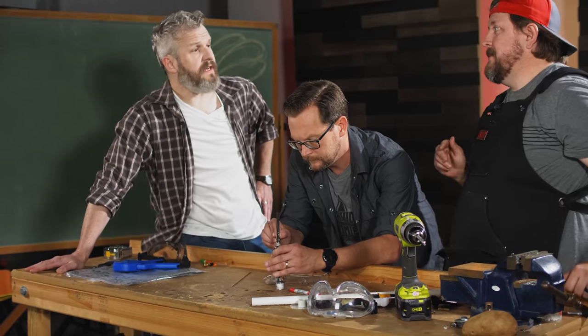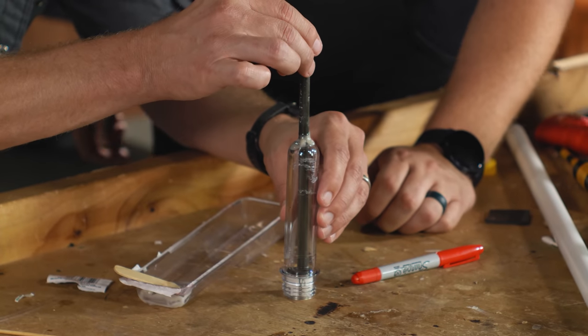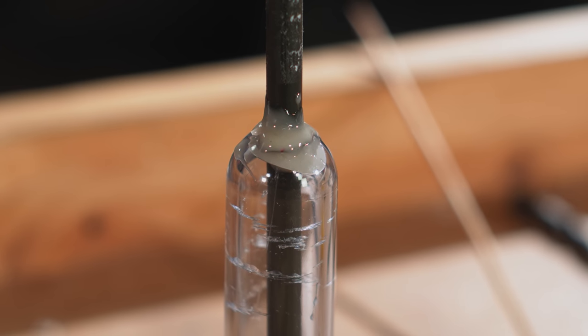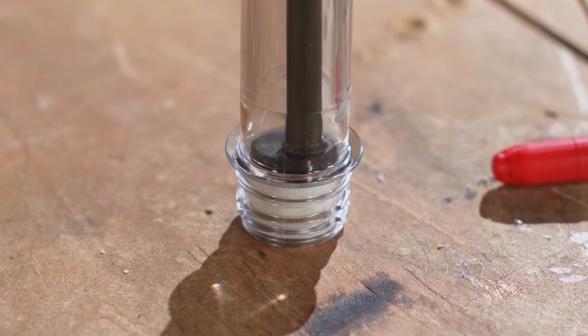Well, I noticed the care and attention you put to utilizing the drill. And so we want this to be even, right? Yes, yep, straight up and down, yep. It sets in about 15 to 30 minutes, but I don't believe that is rated for pressure then. So this would probably should dry overnight or cure overnight.